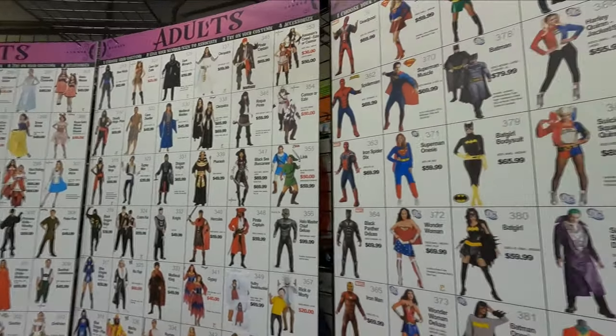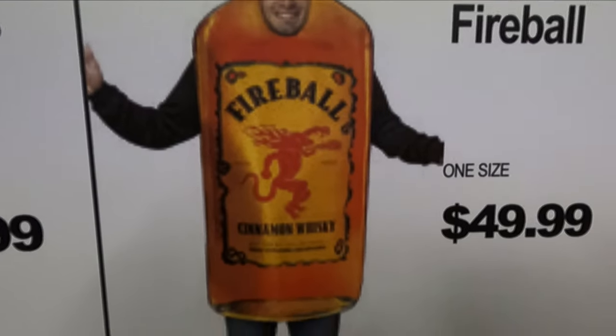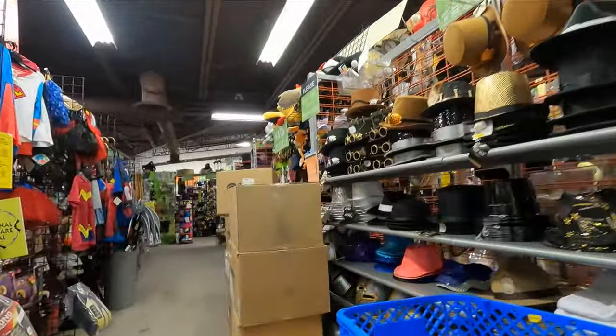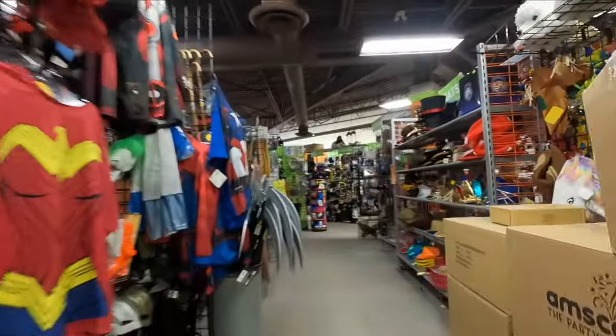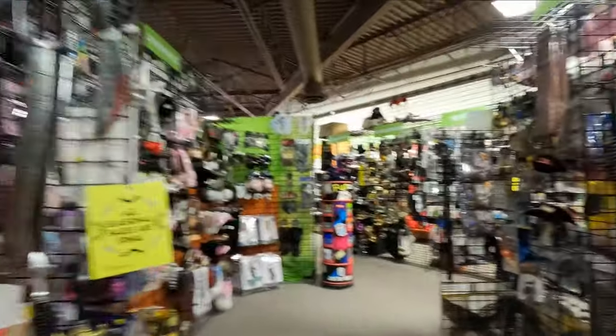They got a variety of costumes. You could even be some fireball or a bud. Lots of cool things in here. Love those Myers masks. All kinds of things for the kids. Just before we head out to the sawmill, figure I'd show you a couple scenes at this store.